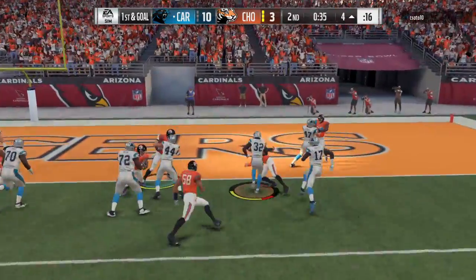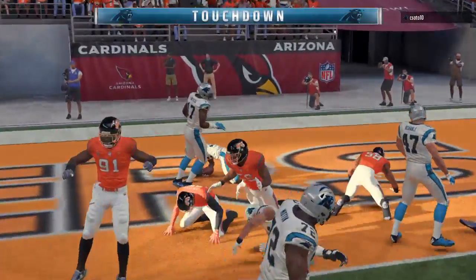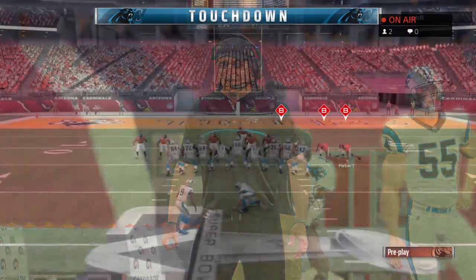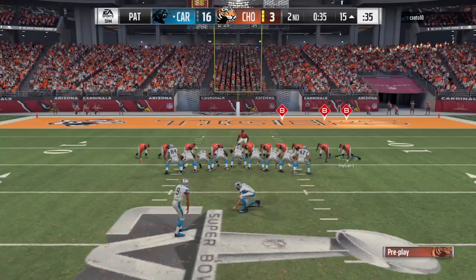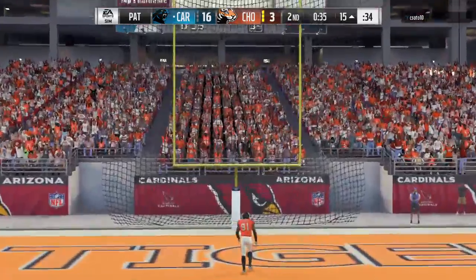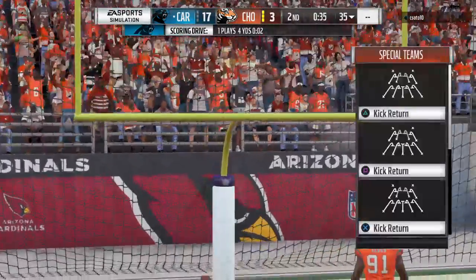They'll try and run for it with Yeldon. And he is in. Touchdown, Carolina. T.J. Yeldon taking it in from 4 yards out. And the Panthers are able to grow their lead. It's up and good, and that makes it 17-3.